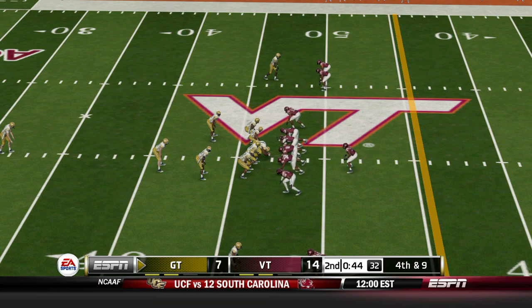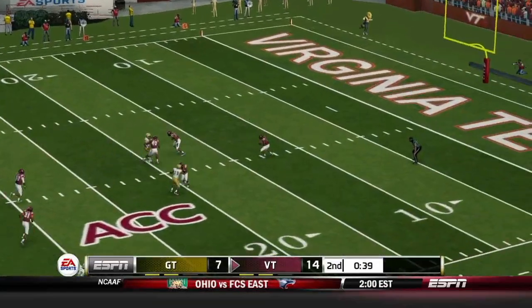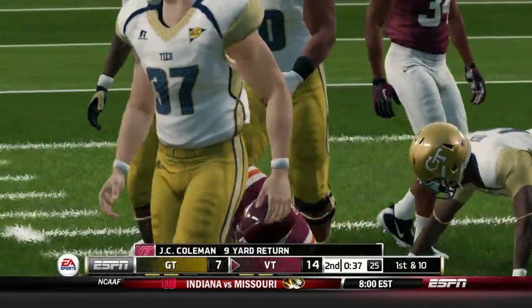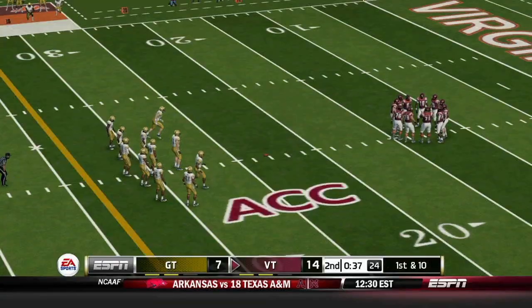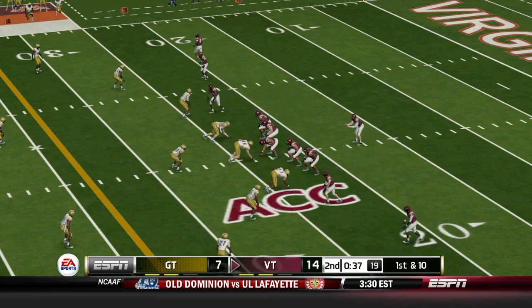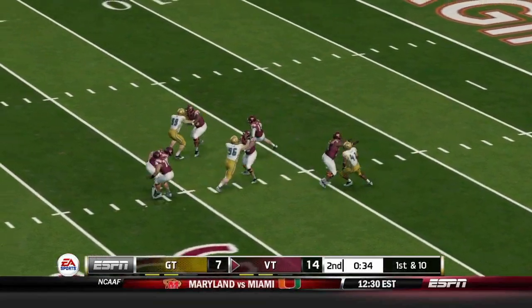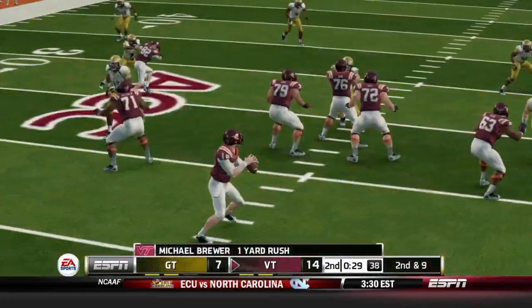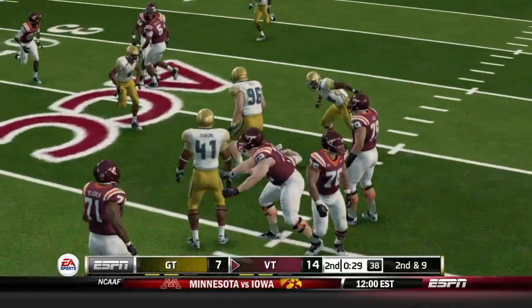Coleman will be the return man. Brought down at the 23-yard line. Momentum swings have been fairly even, and with so little separation, this game can be drastically changed on just one or two plays. Virginia Tech is up a score. Scrambling around. Brewer only gets about a yard there on the quarterback scramble. With the defensive line neutralizing the blocks, these linebackers are able to come up and make plays in the holes.